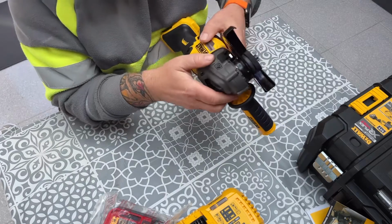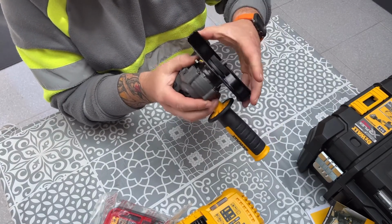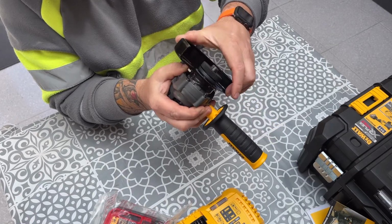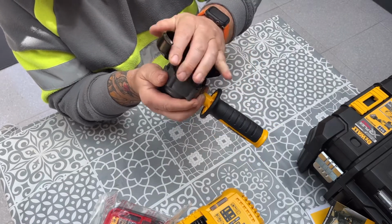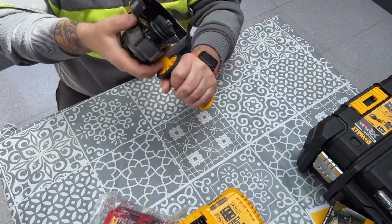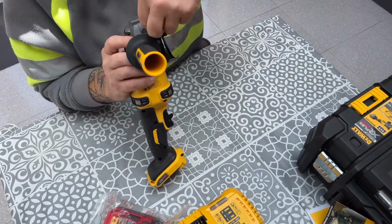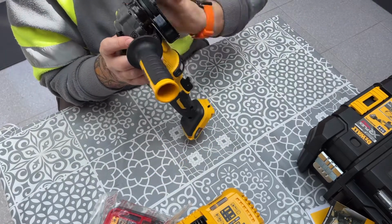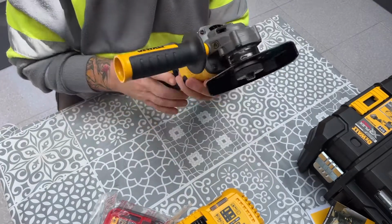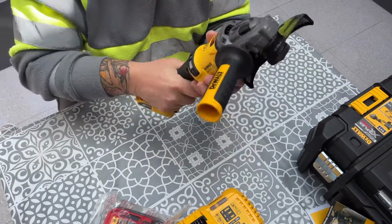Which I like about this is it's got a guard adjustment, but all you do is push it in, it's already fixed, so you can just turn it to where you need it to, and then it locks into place. So whatever angle you want, you haven't got to keep. Normally you have like a screw or a nut there, you have to loosen and twist it round. You don't have to with this. So yeah, all looks pretty solid. Really feels robust.